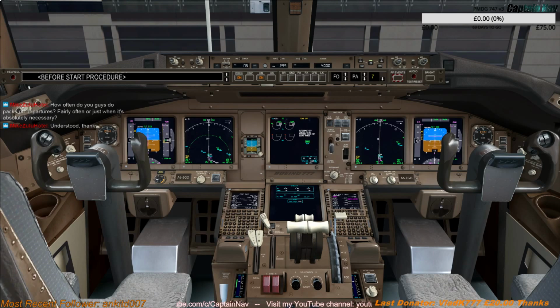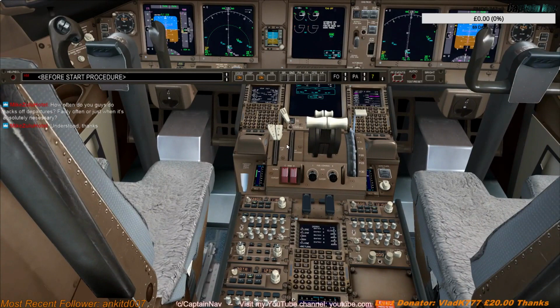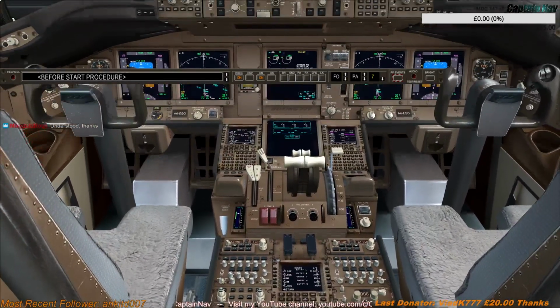So the load sheet wouldn't really be given by the dispatcher on these big aircraft. The load sheet will be coming off the data link system and would come off the printer, which is down here, and then the phone there. And yeah, all the information would be printed out on a piece of paper, but we wouldn't really get a physical form or piece of paper from the dispatcher himself. Everything comes via data link there and through the aircraft printer, which is really nice actually. She's really good.